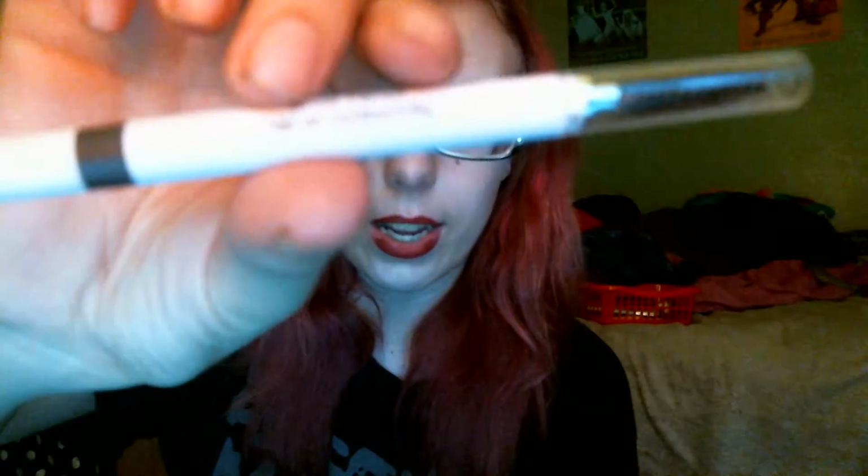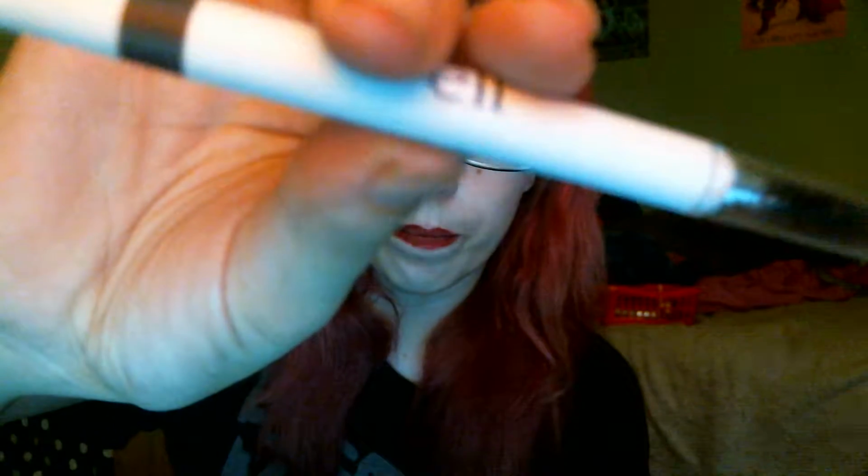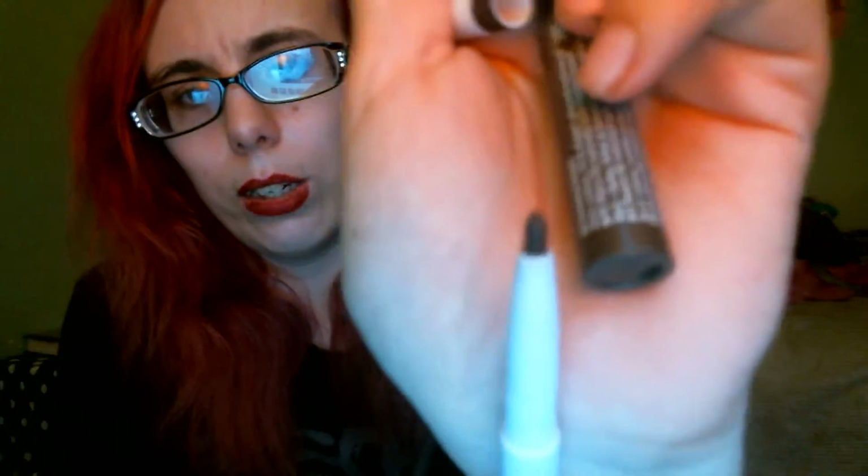And the brow products I have to show you are both drugstore. The first one is from e.l.f., and it is their brow pencil, and this is in neutral brown. Where did it go? Oh, it doesn't say neutral brown. It says neutral brown on the bottom. But it's got a nice spoolie on one end, and a nice very thin, but not super thin, tip on the other. It's a little bit thicker than an eyeliner pencil.